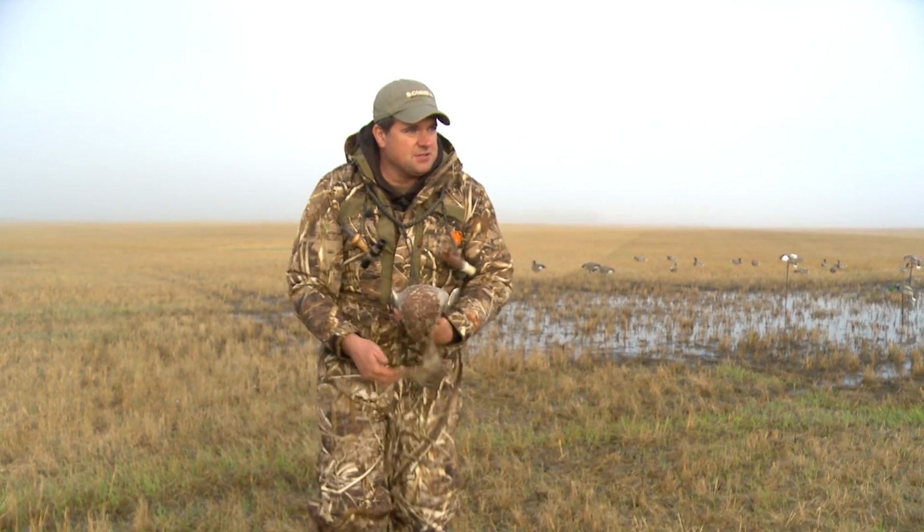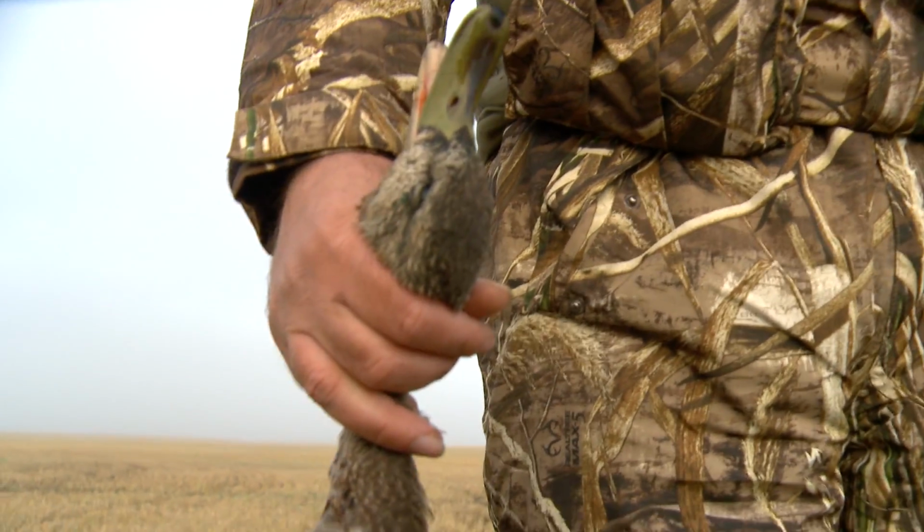There's a young greenhead. They're just trickling in here. Birds don't have a lot of color yet early in the season, but they keep popping in here. That's nice. It's pretty when they come out of that fog.